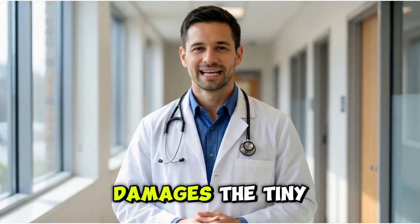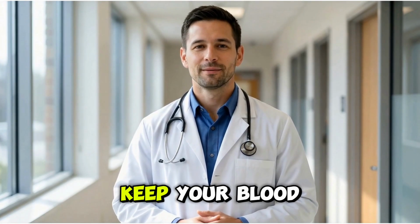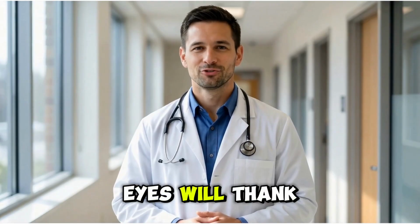Strategy number 3, manage blood pressure. High blood pressure damages the tiny blood vessels in your retina. This condition, called hypertensive retinopathy, can lead to vision loss. Keep your blood pressure under control through diet, exercise, stress management, and medication if prescribed. Your eyes will thank you.